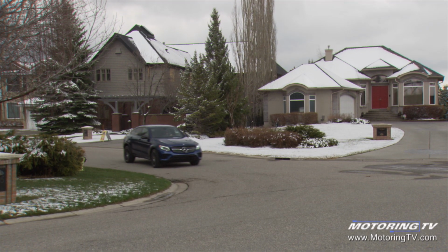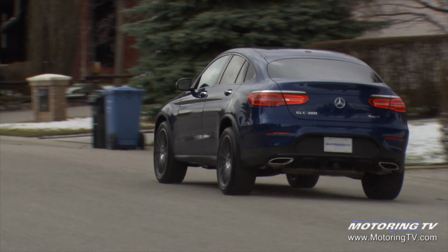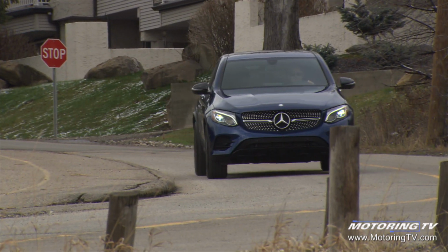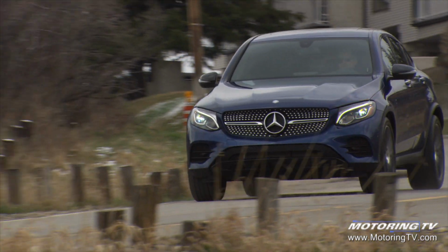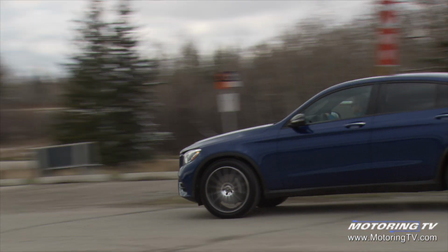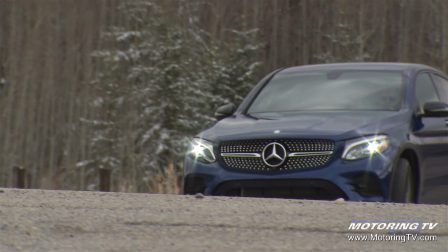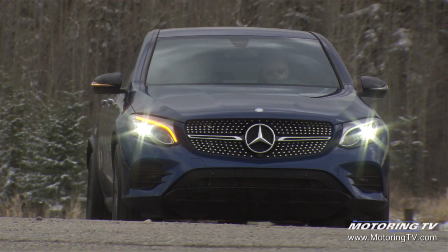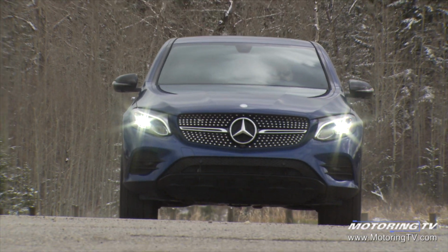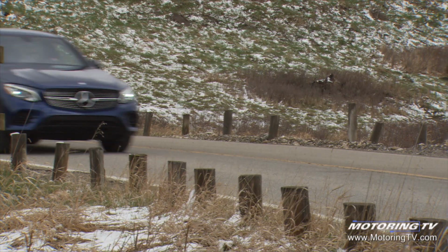The GLC Coupe has been modified technically to drive much sportier than the GLC SUV. So, for instance, the steering ratio has been quickened, the suspension has been firmed up, and the dynamic select driving modes have also been retuned for a sportier drive. Powertrain has been maintained from the GLC SUV. We start off with the GLC 300 4MATIC Coupe, which comes with a 241 horsepower turbocharged 4-cylinder engine. And then the next step up would be the Mercedes-AMG GLC 43 4MATIC Coupe, which comes with a 362 horsepower bi-turbo V6 engine.